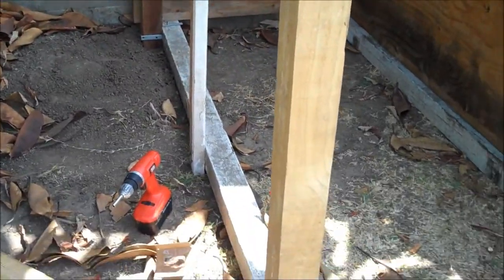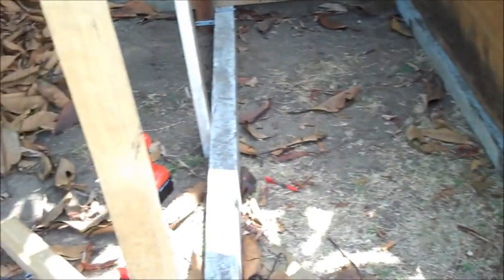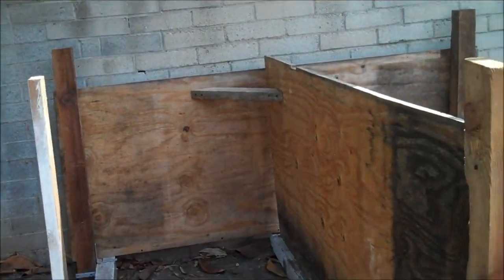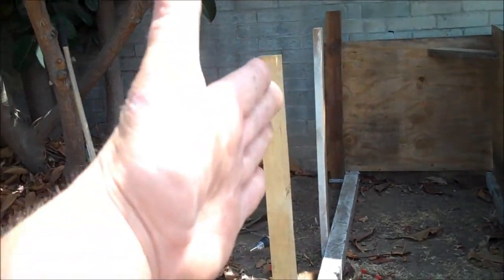Alright, so today I'm building my compost mulch bin. So this is in between, this is 3 feet of space. This is 8 feet long, 4 feet tall. And so that's one bin right there. I still got to get the side walls up.